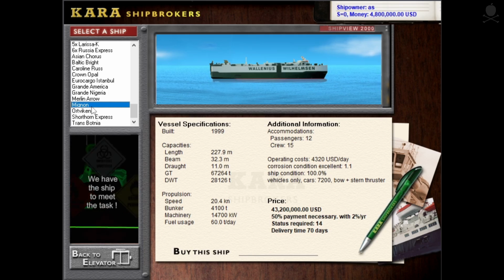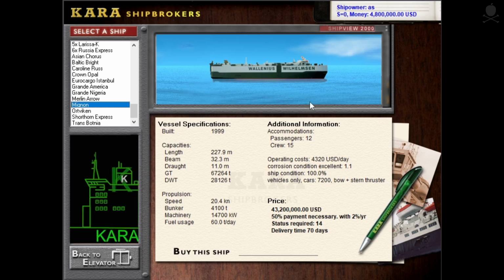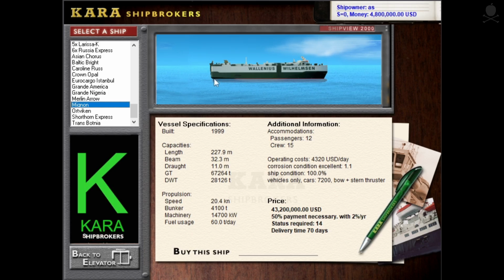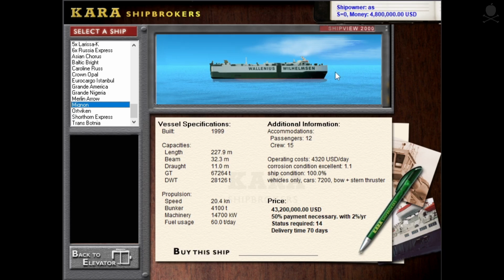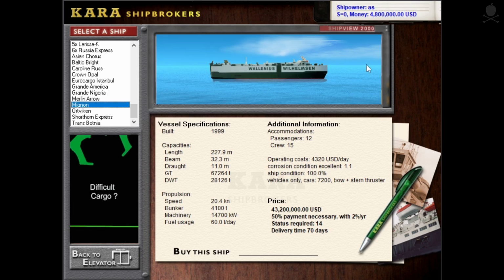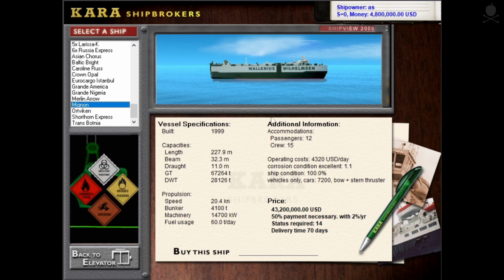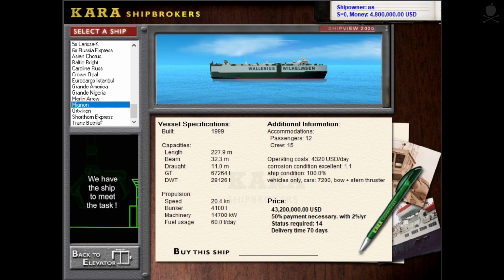Mignon. Oh, what a cute name for an ugly ass ship. Look at this thing. Again, don't name things the opposite of what they are. If it's ironic, a sarcastic remark on how ugly it is, maybe they have a good sense of humor. Willemsen. Maybe. It's very expensive for the size as well.